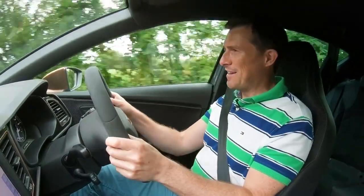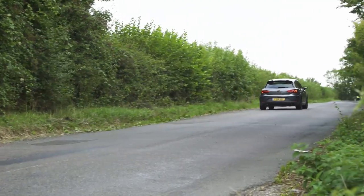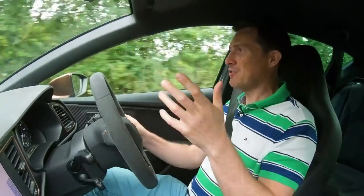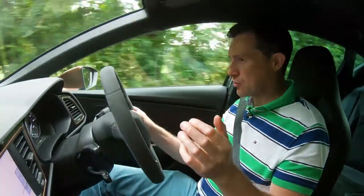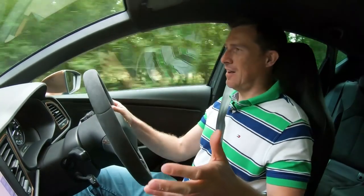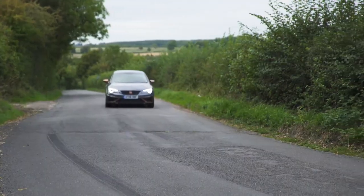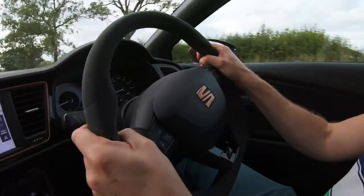The standout feature of this Leon Cupra R is its engine, because it's just so mighty. There's no turbo lag. You put your foot down and it just pulls, and it's so strong. Now the rest of the car, everything just works really well. All the controls are nice. The steering isn't the sharpest, but it puts the car exactly where you want it to be.